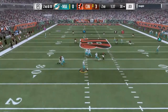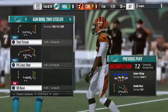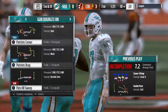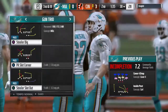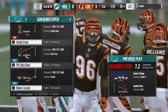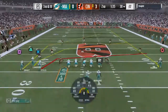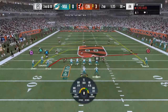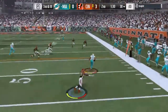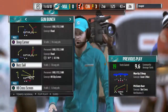To throw on second down is Tannehill, and that is incomplete. He was trying to get that one to Kenny Stills. And they're going to be staring at a 3rd and long here. The offense is looking to pick up the first down after the second down incompletion. Now it's Tannehill. It's caught, Stills, right side, and he's taken down at the 43, but not before picking up the first.